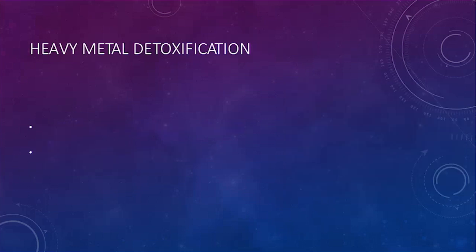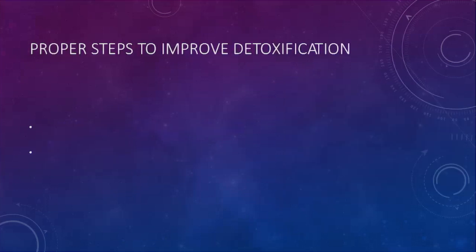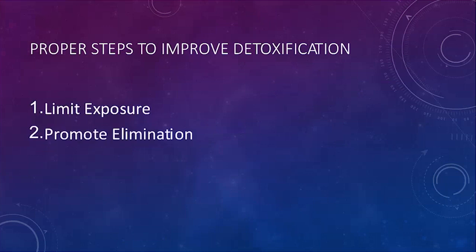And so just going through these proper steps, I know I'm running out of time, but I'm going to try to get through this. This is my last slide here. What you're going to do is we're going to limit exposure, and then we want to promote elimination. So first of all, we're limiting exposure to those toxins. Then we're going to just make sure that the bowels are moving. And then we need to focus on drainage.